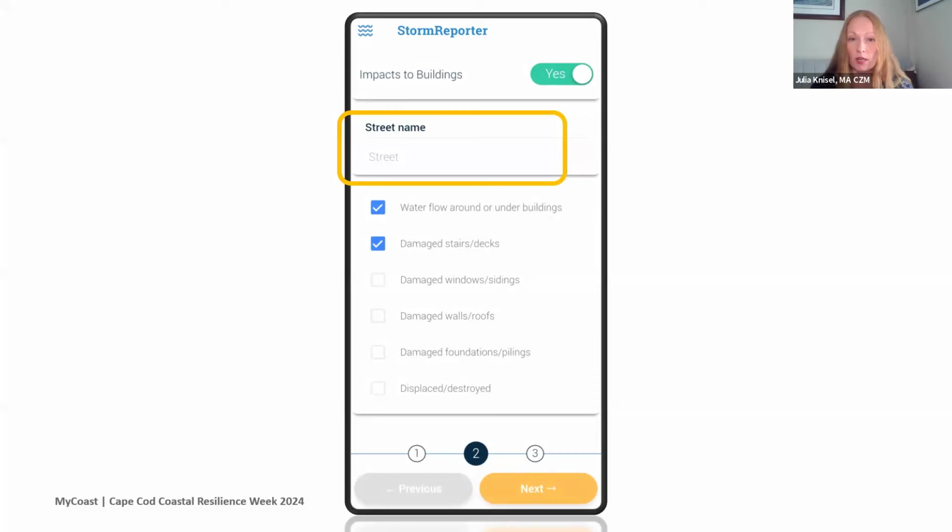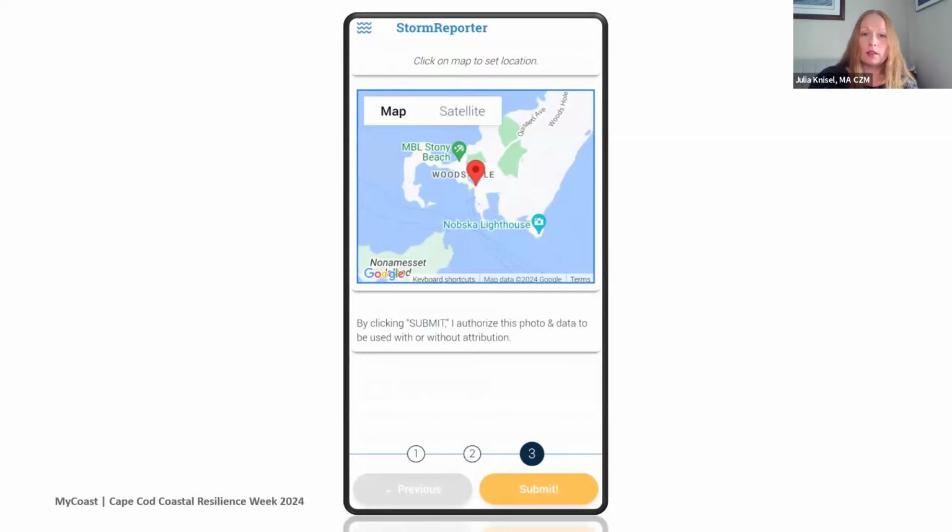So in this situation, we are seeing some damaged stairs and decks that are over the dune. And then there is some water flow around the buildings that are closest to the beach. And then we didn't have any other categories of impacts. So we go to the final step and we check our location.